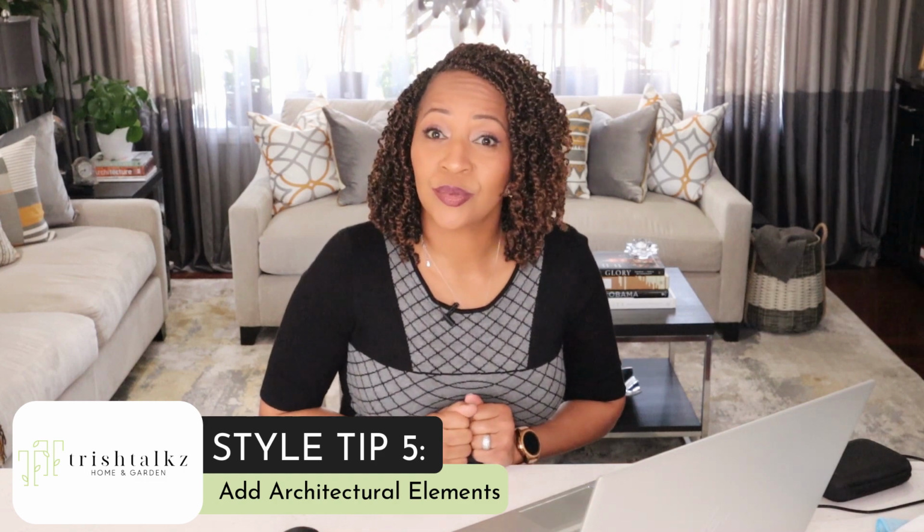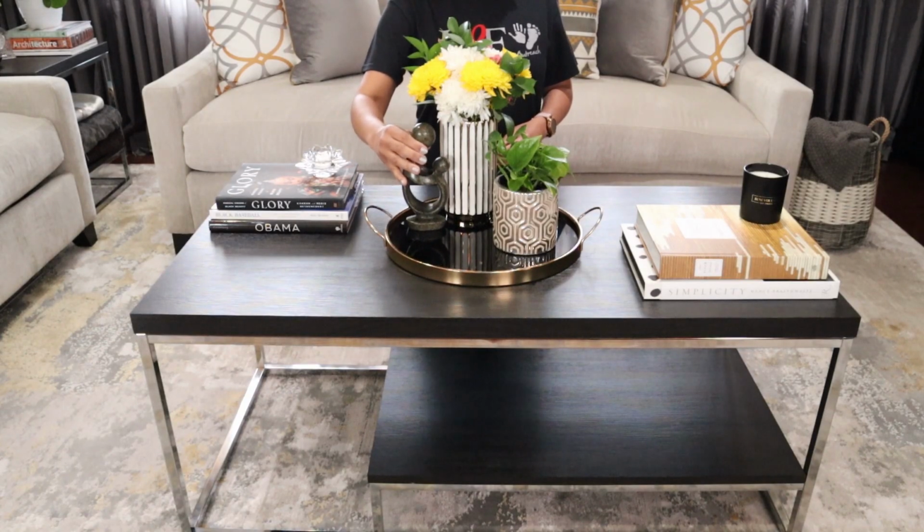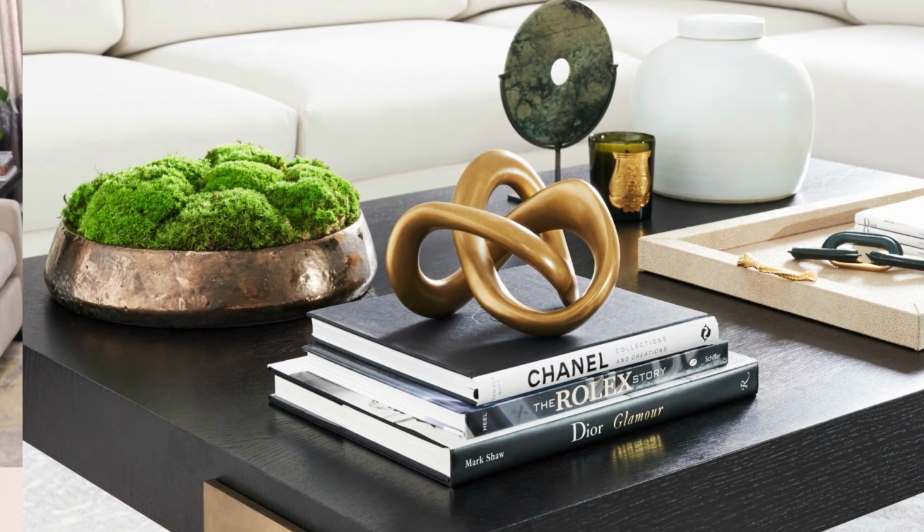Styling tip number 5, add architectural elements. Perhaps you're going for a minimalist, less is more vibe. Then try using 1 or 2 large architectural elements on your coffee table. Oftentimes people place their architectural pieces on a stack of books or cluster them with other architectural pieces.